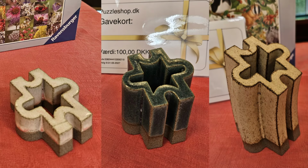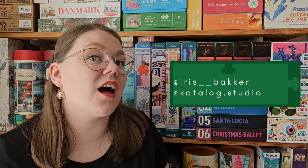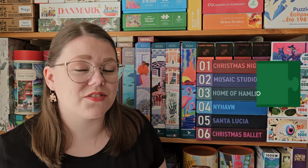And she made them in collaboration with a ceramicist? Ceramist? A person who makes ceramics. I don't know what that's called in English. But they made it together. I'll put up their Instagrams here. And they are just so beautiful, so different from any other speed puzzling trophies I have seen.